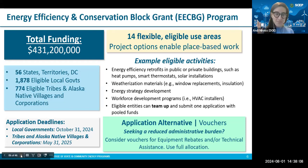And of course, the third most important thing to remember is the deadline. So for local governments, that's coming up soon. It's October 31st, 2024. And for tribes, it's May 31st, 2025. I want to strongly reiterate that this is one-time funding, so you have to come and claim it by your deadline. Otherwise, we don't know if it will be coming around again. Okay, those are the three most important things.